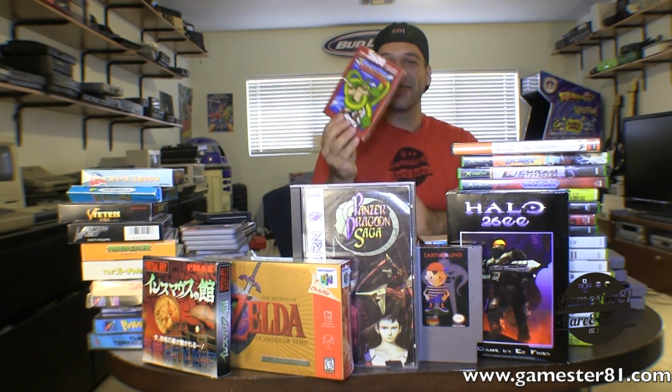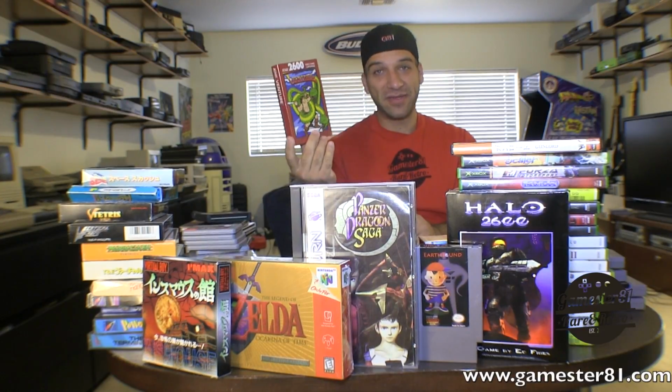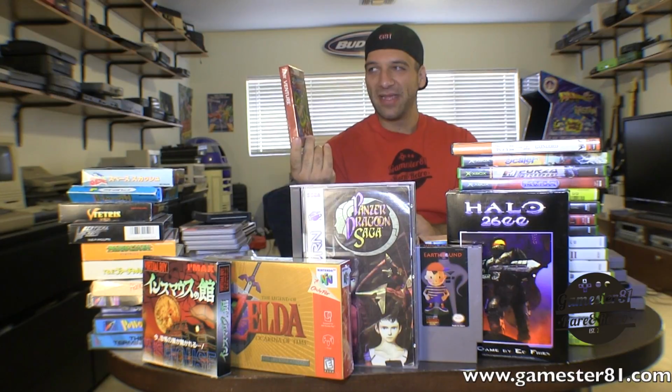Venture for the Atari 2600, this is sealed as well. This is old new stock, never opened, but this is one of the best games for the Atari 2600. You move around different rooms, trying to collect different items, and it's cool to have that unopened.